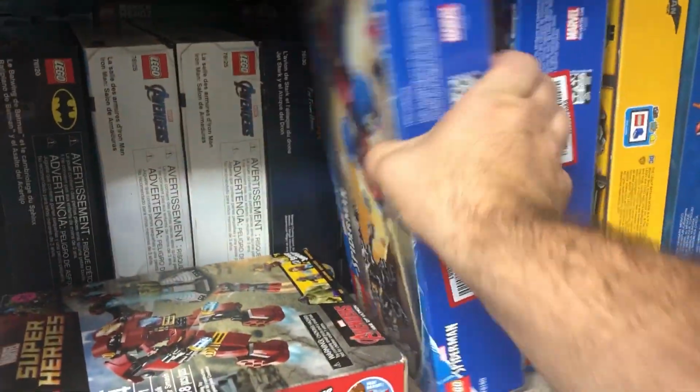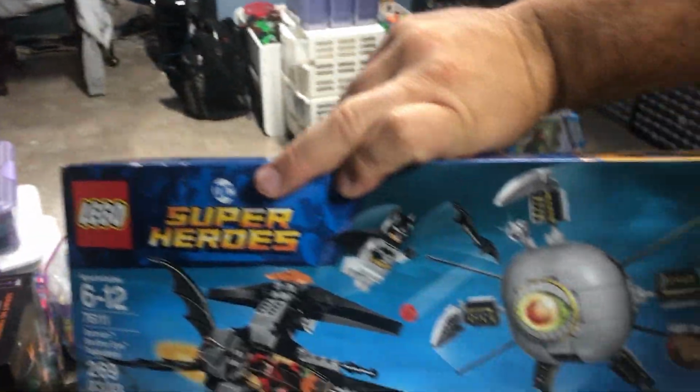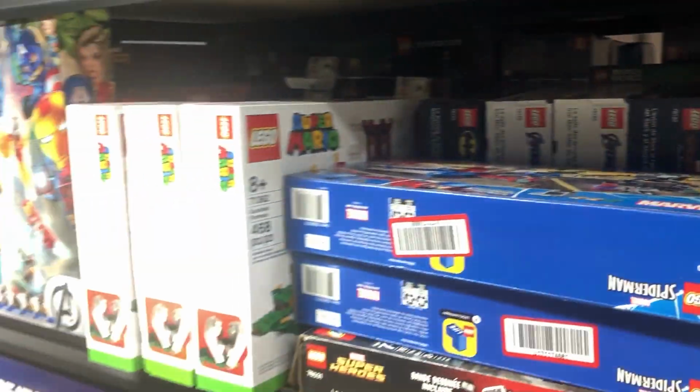And the other one that I talked about recently that I did not end up pulling down, the Riddler set, we'll go ahead and pull that down. And now that I see it over here, we've got a Batman Brother Eye takedown. That's a pretty old set as well. I don't think there's anything else over on this shelf.